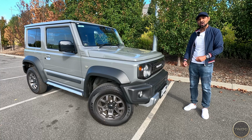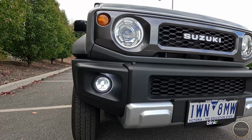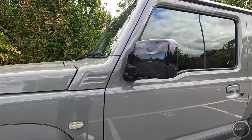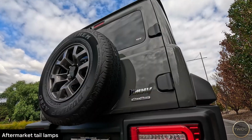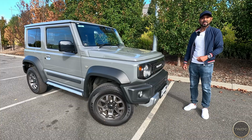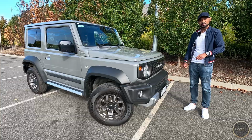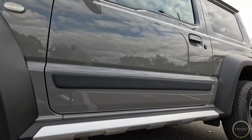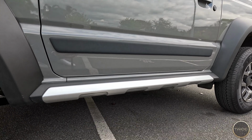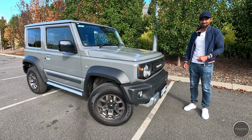Anyway, in standard guise, the Jimny gets LED headlamps along with daytime running lights, chunky electrically folding mirrors, fender flares, these 15-inch alloy wheels, and LED tail lamps on the back. This one also has a bunch of optional accessories like I mentioned, the painted front grille and garnish at the bottom of the front bumper, black side mouldings on the doors, and side garnishes below the doors on either side.